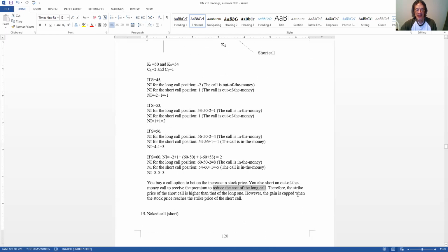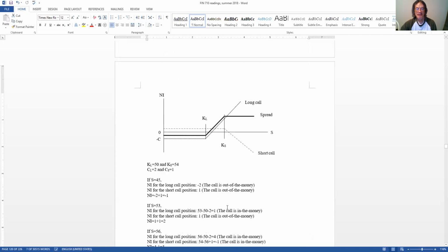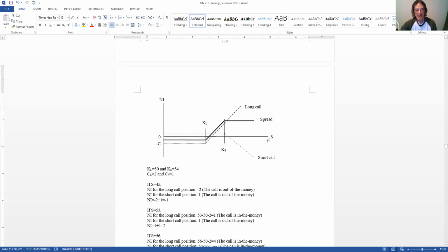The gain is capped when the stock price reaches the strike price of the short call. So if the stock price goes up, because of this short call, your gain will be capped at this level. So when the stock price is beyond this level, your gain is fixed.